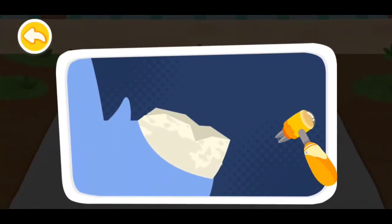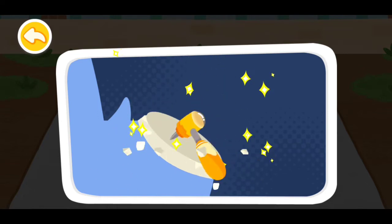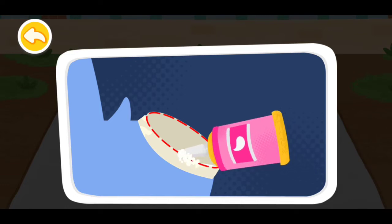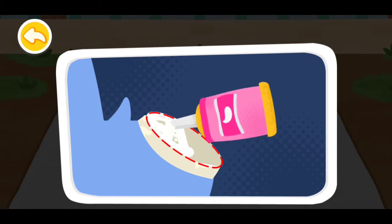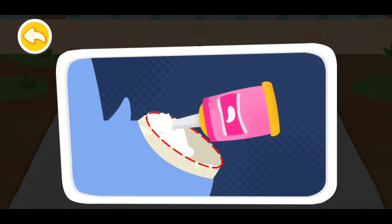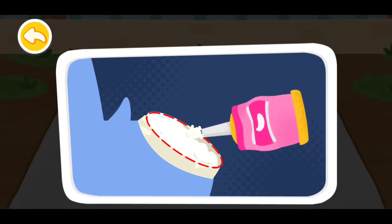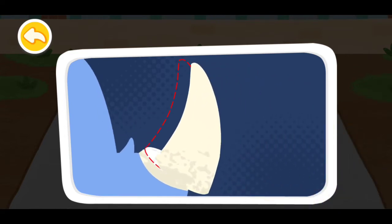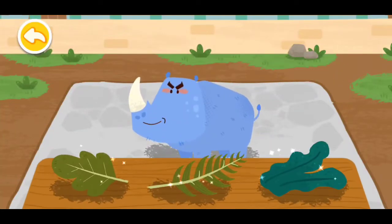Smooth out the broken edges of the horn. Awesome! The rhinoceros has a new horn! Rhinoceroses like to eat all kinds of leaves.